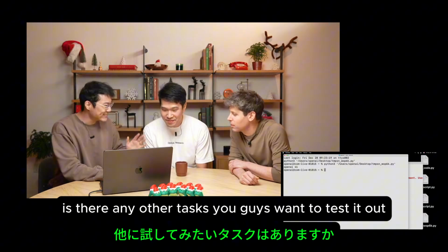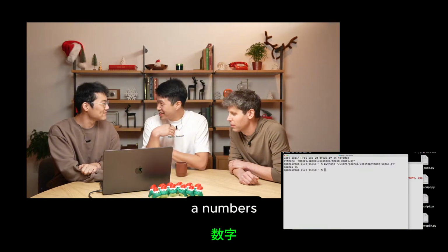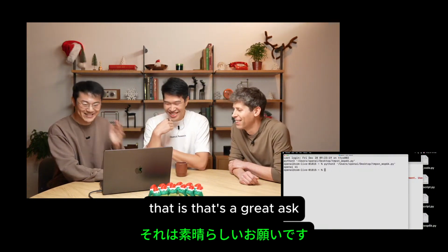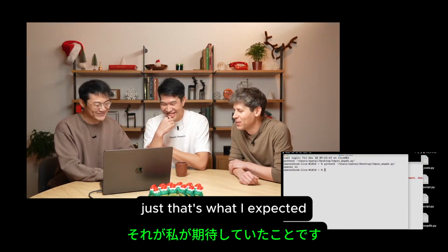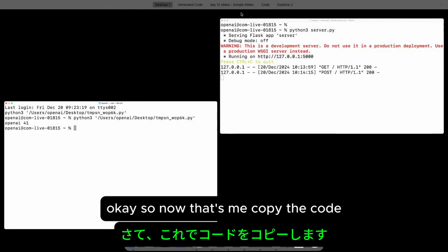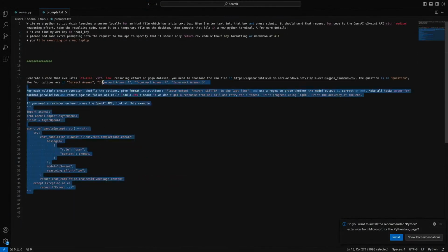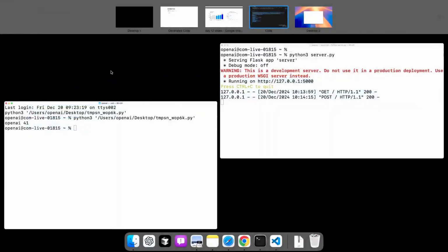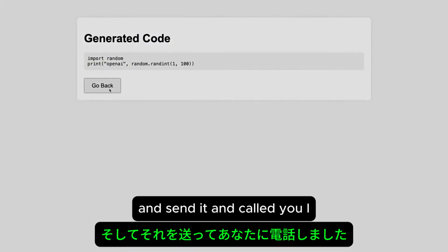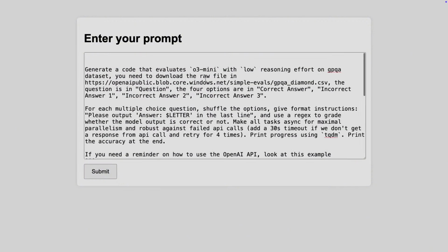Is there any other tasks you guys want to test out? I wonder if you could get it to get its own GPQA numbers. That's a great ask. Just what I expected. We practiced a lot yesterday. Okay, so now let me copy the code and send it in the code UI.